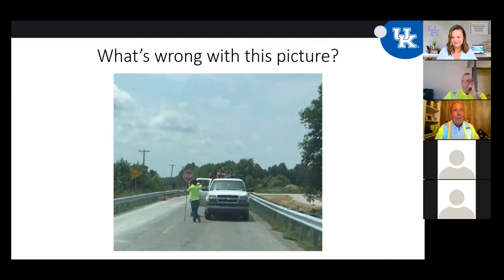Anybody? Somebody put in the chat box center of the road. There's one glaring one. Oh yeah, that's center of the road. Oh, I see it in the chat. No high vis. That's the one I was looking for. Kevin got it. It looks like he's got another person standing in front of him too. He does. They're behind the door of the truck. The hot mess. I don't know who took this picture. It wasn't me, but trust me, I can probably show you more pictures of flagging wrong than I can show you of flagging right. So yeah, a lot of problems there.